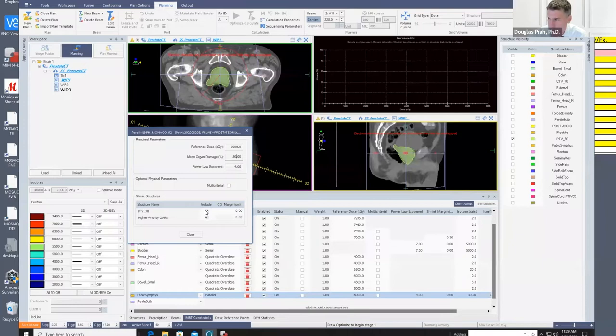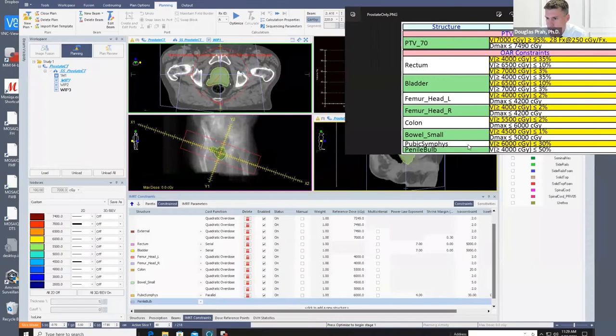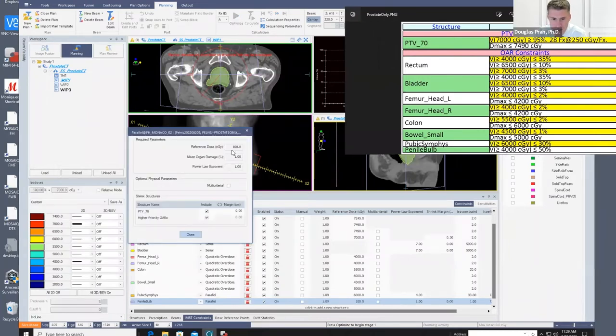The physician might not be asking for it, but I think that the plan quality will be better if we can do better sparing for OARs, right? At the end of the day, we should follow the ALARA principle, as low as reasonably achievable. So that should really be something we're always striving to do, try to keep our dose down as low as possible. Even if the physician is giving us a number that's higher, if we can do better, we should always try to do better. And then I'm going to do the same thing for this other one, 4,000 less than 50.